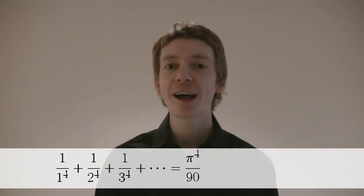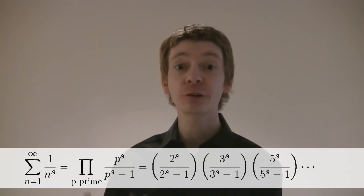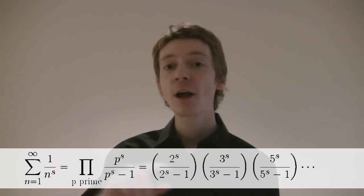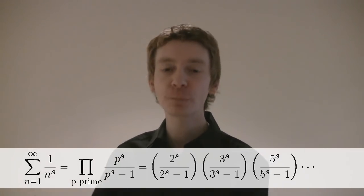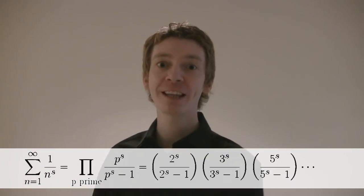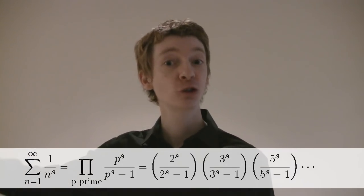In general, Euler was studying these sums of 1 over n to the power s. Now what he found was that this infinite sum was equal to an infinite product over primes. If p is your prime, then it's a product of p to the s over p to the s minus 1. So you go through the primes like 2 to the s over 2 to the s minus 1, multiply that by 3 to the s over 3 to the s minus 1, multiply that by the next prime, 5 to the s over 5 to the s minus 1, and that goes on forever too.